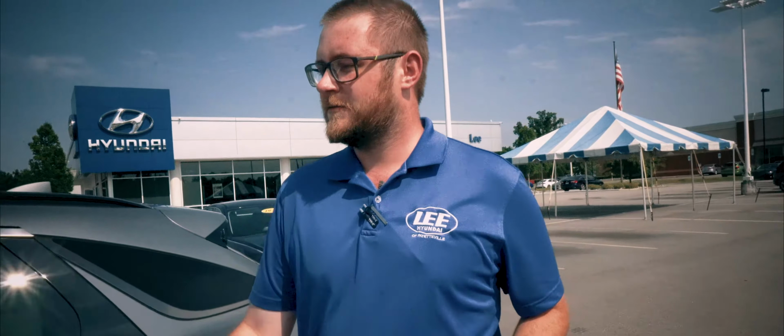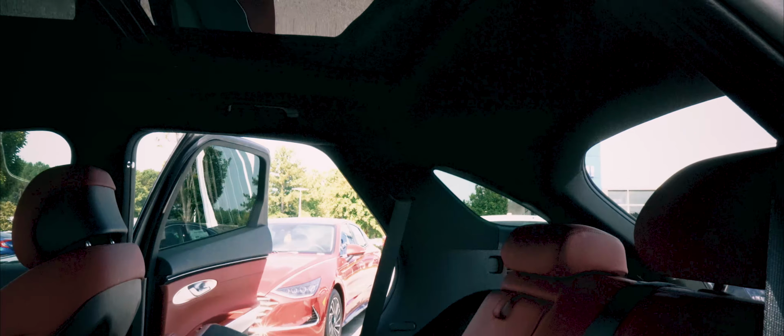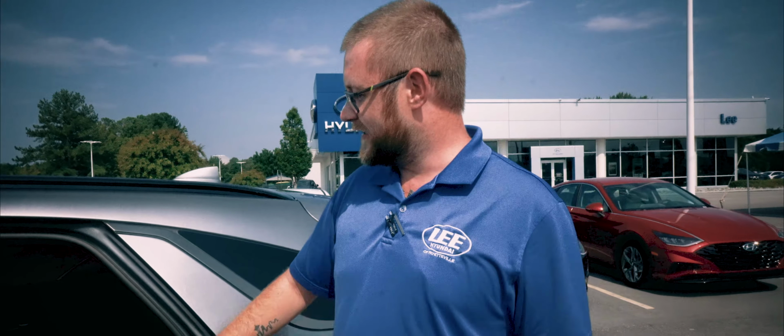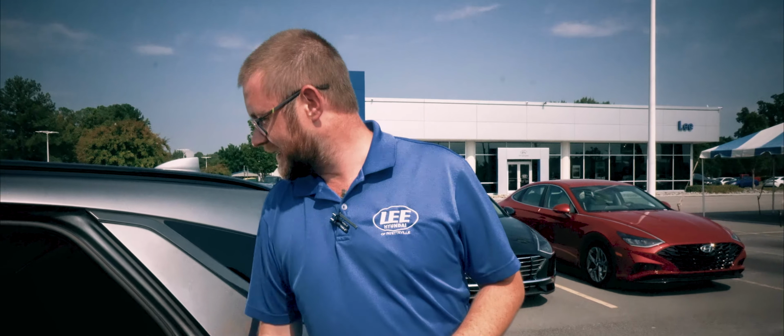Coming back here, you're going to have this bench seat back here, which is going to have your vents leading to the back here so everybody can stay nice and cool. You've got a 60-40 split with these, so you can lay these down. You've also got the cup holders in the middle. But inside, right on that console, you're going to have an extra charger as well as an AC adapter for a real-life plug.